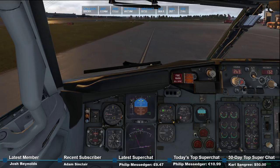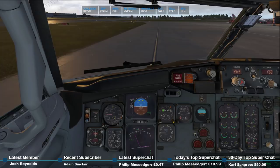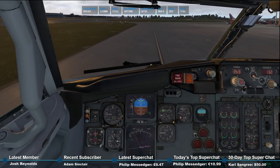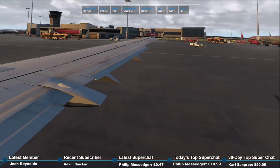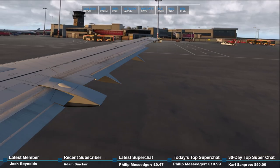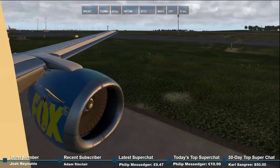Fantastic. Love the sounds. I think when I did the takeoff the other day, I was really impressed by the sounds of the engine spooled up. It sounded really, really cool. There's the tug leaving us. And we'll be back in Leeds in approximately two-ish hours, I hope, so long as we have no problems.